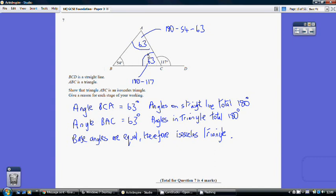So writing this out formally, because we've got to give a reason for each stage of your working, angle BCA, so this angle here is 63, because angles on a straight line add up to 180 degrees. And then secondly, angle BAC is also 63 degrees, because angles in a triangle total 180. Now the base angles are equal, 2 of the angles are equal, and therefore the triangle is an isosceles triangle.